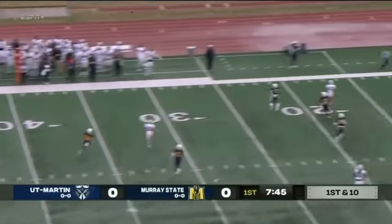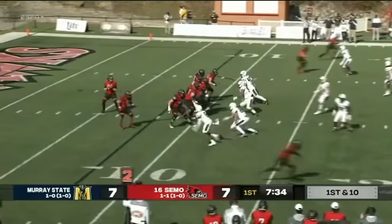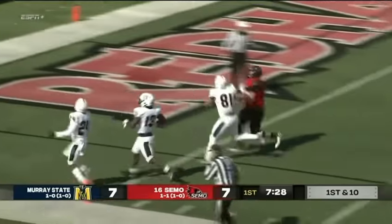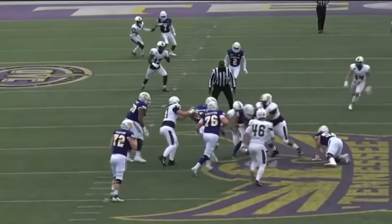Defensively, look for the Racers to continue making plays. Murray State's defense has gotten off to its best start in years thanks to players on all three levels stepping up to make impact plays when they matter most. This has resulted in the Racers' defense getting 9 team sacks and 10 turnovers.